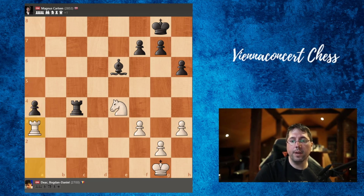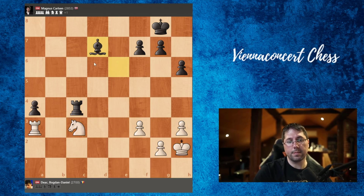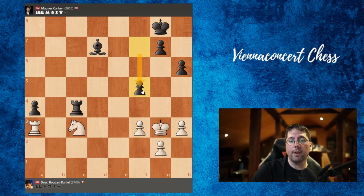a4, rook a3, we have to blockade. Now nice check on c1, king h2, rook c4. Again, we need to defend here. Knight c3, bishop d7. Protecting, of course, it was attacked, this pawn on a4, 2 times. King to g3, f5, very nice move again by Carlsen, very technical.